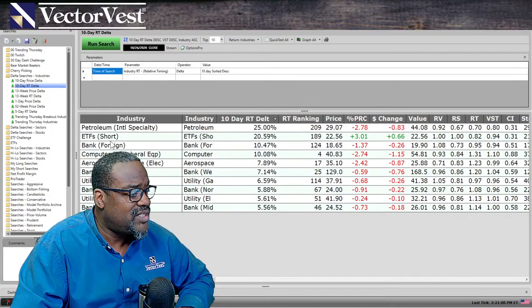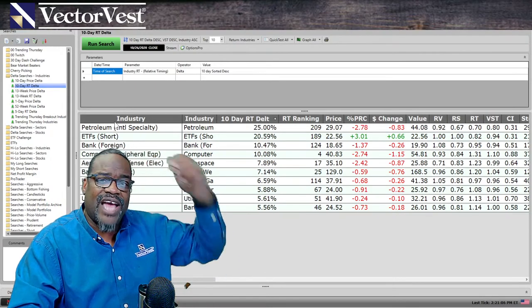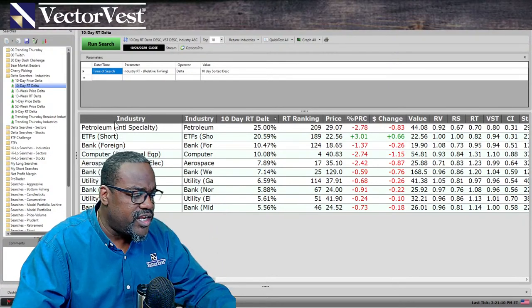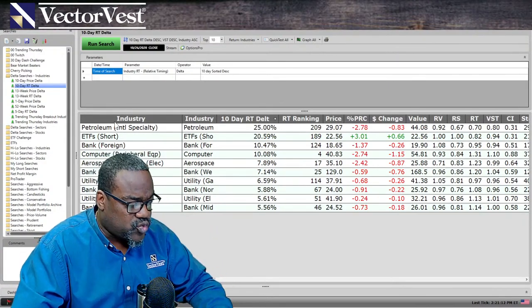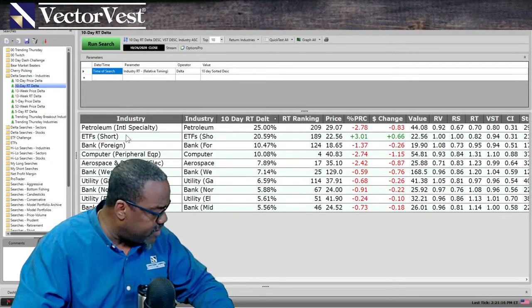But that makes sense. That ETF shorts are rocking and rolling and you're getting that early. So what I did is I went back the last 4 weeks of doing this and I made this sheet. And this sheet tells me that this week, ETF shorts was something to take a look at. So we're gonna take a look at ETF shorts.